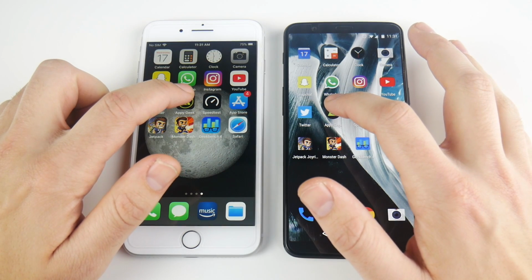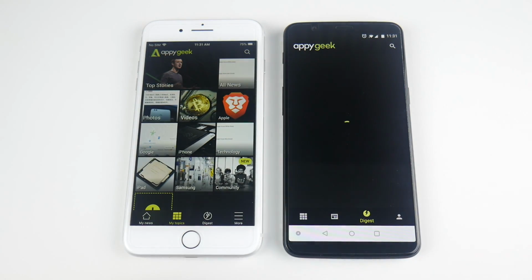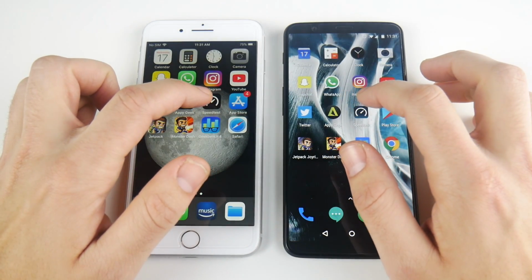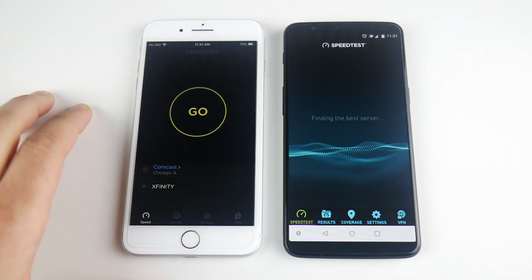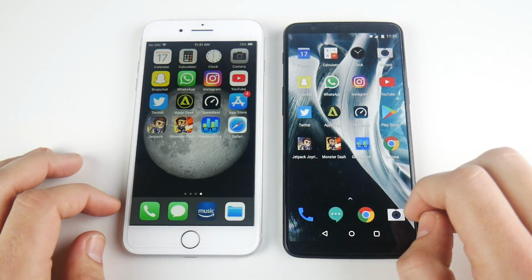Let's go into PieGeek, 3, 2, 1. And you could see PieGeek is open there on the left. And there's a load there on the right for the OnePlus 5T. Coming home. Going into Speedtest. And Speedtest should win, yes. And it has an updated UI on iOS, so it looks a lot better over on the left. And there's the 5T. So it looks like they're trading blows here.